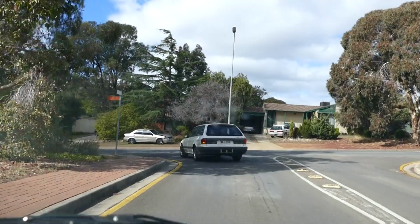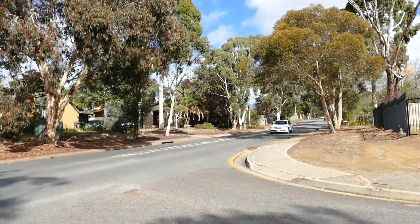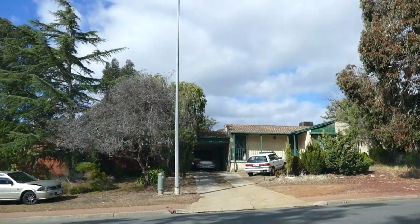There we go. Hopefully getting true to life colour. Oh yes, we'll have a check with this orange van coming down here. Okay, labels on the side.